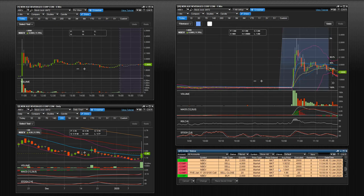So in it, basically 175, out at 194-ish, somewhere in there, 190 overall. So nonetheless, made some money. I did end up playing it again later on, but let's just finish this trade first.